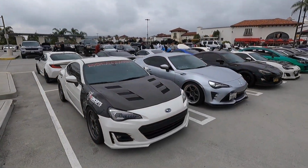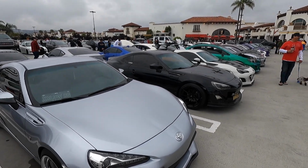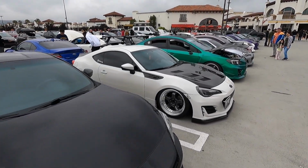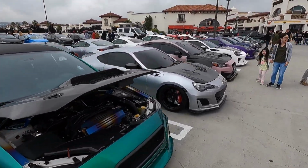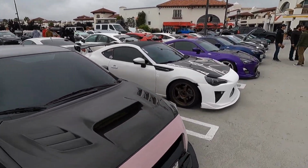Got another club here this morning. This time it is a Subaru BRZ, Scion FRS, Toyota 86, basically the same car, a few differences came in this morning. We got a few ring-ins, of course, with this WRX that's in there, but most of all, these are all BRZs, etc. Great to see the clubs coming in.